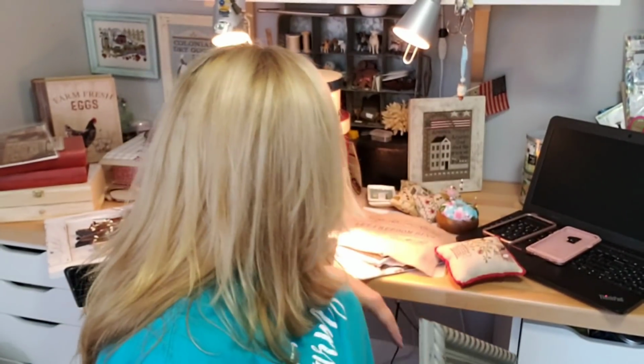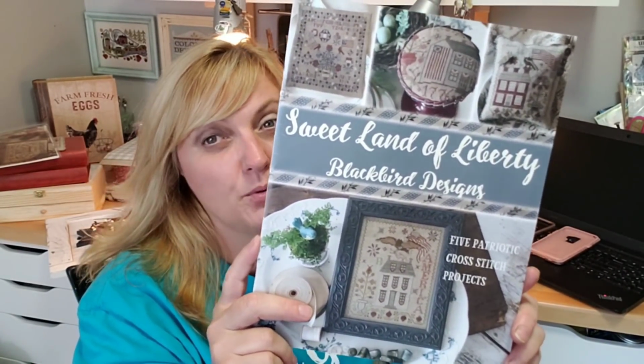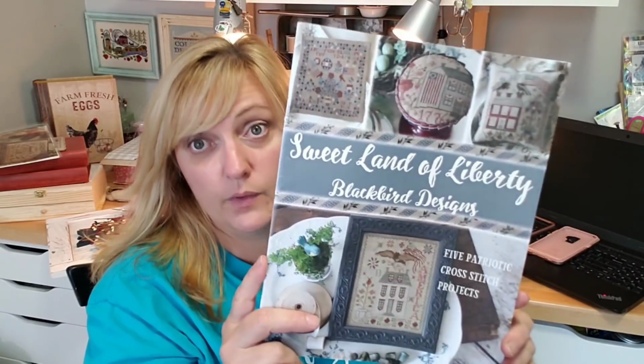This one I stitched last year. This is Sweet Land of Liberty out of Blackbird Designs. This is now an out of print chart, so you can still get it. And if I were you, I would get it.